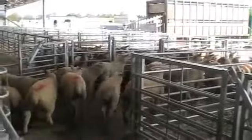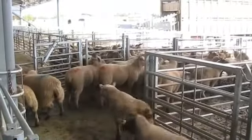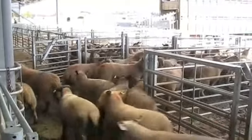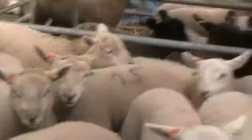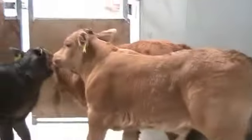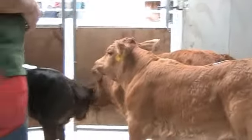in a day? Up to 8,000 sheep, and there would be 500 to 600 cattle. That's the maximum we've had up to now.